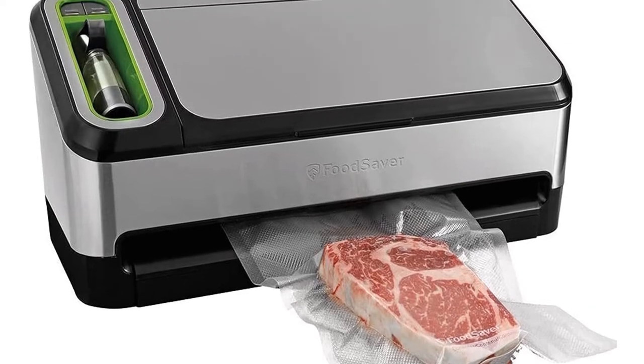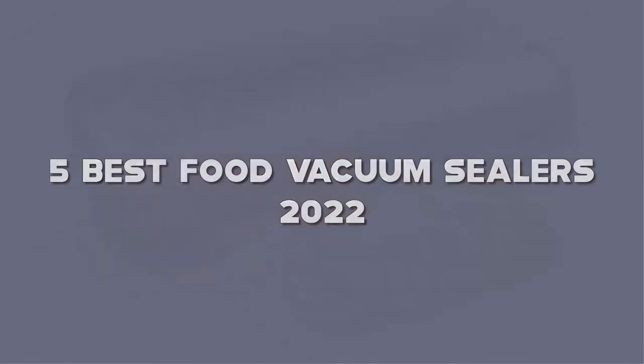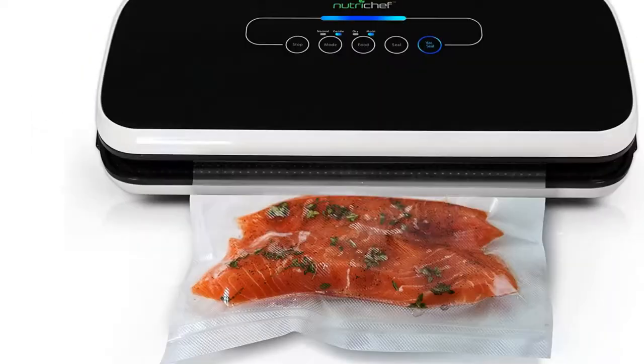Today I have come up with a list of the top 5 best food vacuum sealers of 2022 in the market that are worth buying. So let's get started.